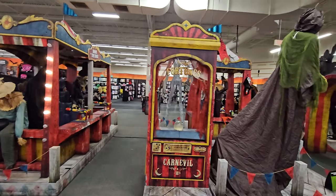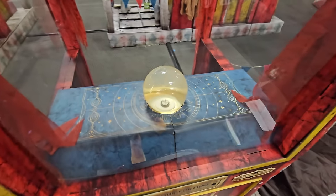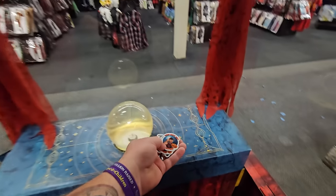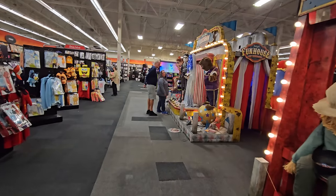We got the fortune teller booth over here. Unfortunately, it doesn't look like the ball is working, so we're not going to be able to get our fortune told today. However, I will tell your fortune and leave a couple of stickers here for you. All right, let's keep on moving here.